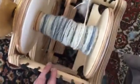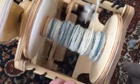But that's how, like I said, showing you it goes from something dirty, drying outside, to being hand combed, dyed, and then turning into yarn. So that's all an example of some supplies that I have very much controlled.